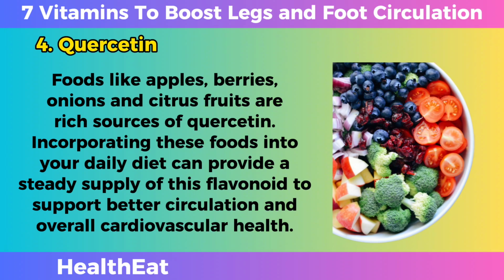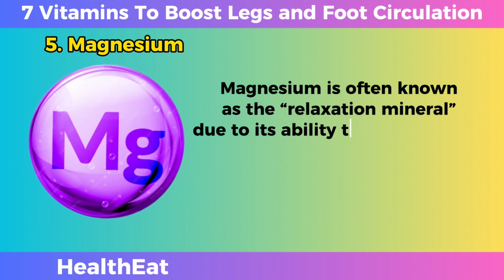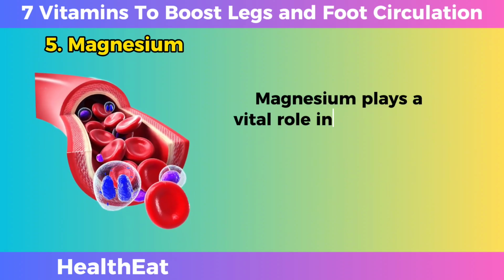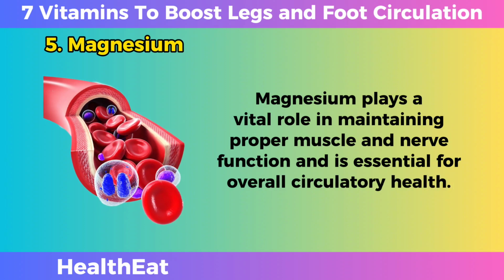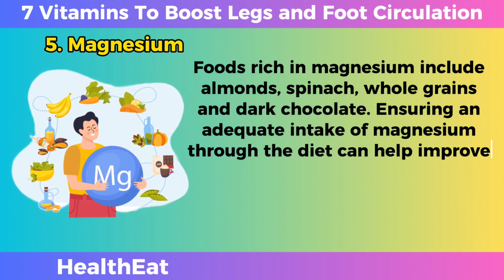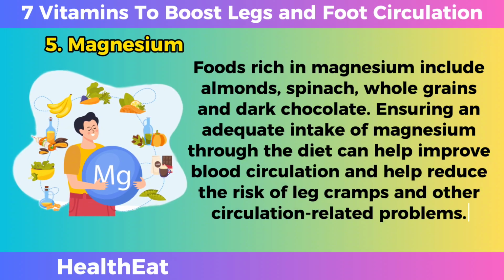overall cardiovascular health. Magnesium. Magnesium is often known as the relaxation mineral due to its ability to relax muscles and blood vessels. When blood vessels relax, they dilate, allowing blood to flow more freely. Magnesium plays a vital role in maintaining proper muscle and nerve function and is essential for overall circulatory health. Foods rich in magnesium include almonds, spinach, whole grains, and dark chocolate. Ensuring an adequate intake of magnesium through the diet can help improve blood circulation and help reduce the risk of leg cramps and other circulation-related problems.